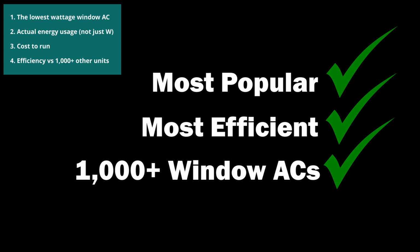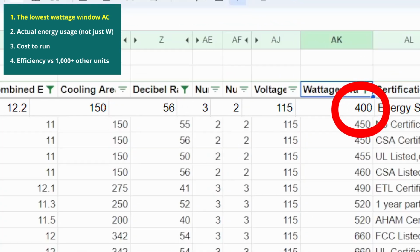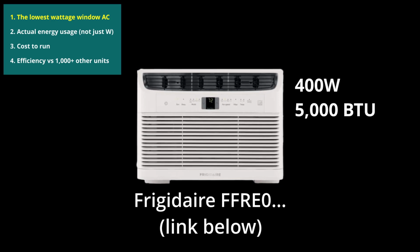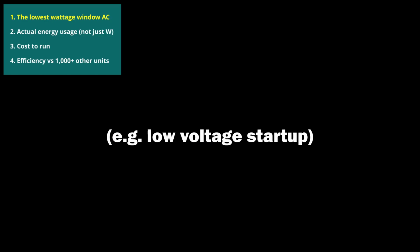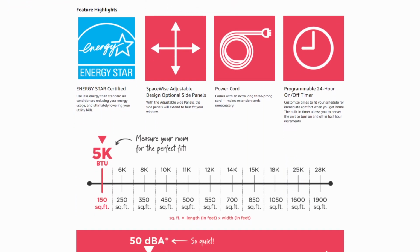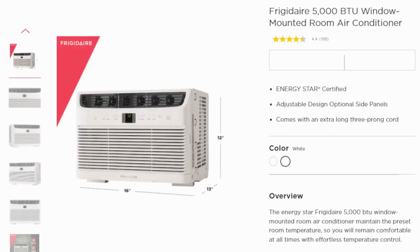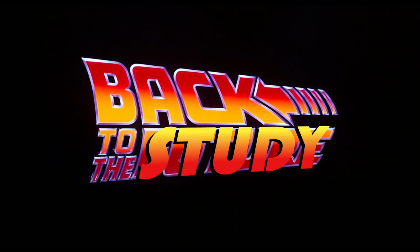Okay, let's go. The title for the lowest wattage window air conditioner goes to the 400 watt 5000 BTU Frigidaire FF4E, this unit. It's one of the most popular, highly rated and cost effective units on the market. Now, side note, I won't get into any of the features. I'll be sticking with the data and insights from the study because, look, this isn't the product review. There'll be links below so you can see the features, prices and that kind of thing. Okay, back to the study.